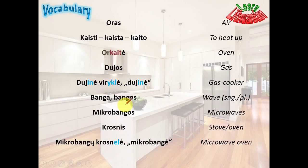And just like with dujinė, people say dujinė most of the time. People don't use this long collocation, and it's faster to say mikrobangė. Although this is slang, this is informal speech, you probably won't hear anything else than mikrobangė. You won't hear anyone say mikrobangų krosnelė, only mikrobangė. So this is an informal term, the same as dujinė.